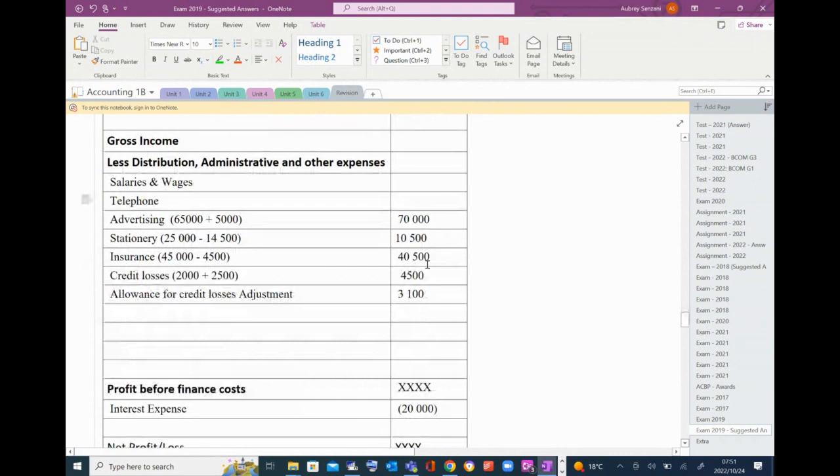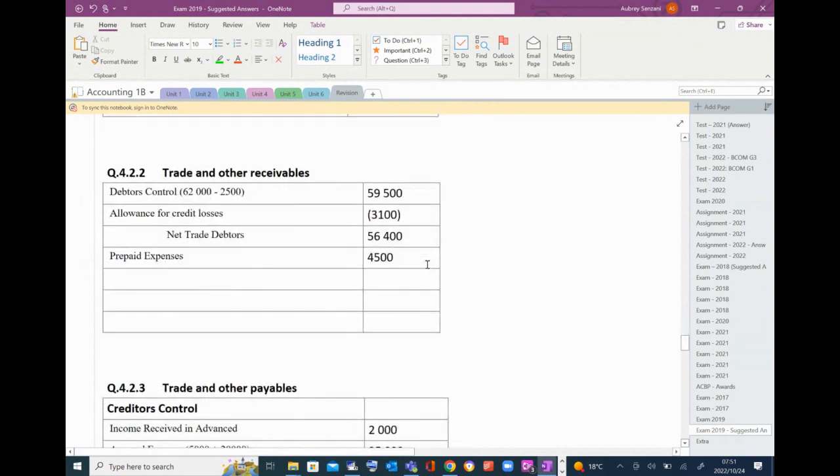Bank. Bank, we know, falls under assets. Is it there? Are you sure? Asset. So it doesn't fall under cash and other cash equivalents. Are you sure?